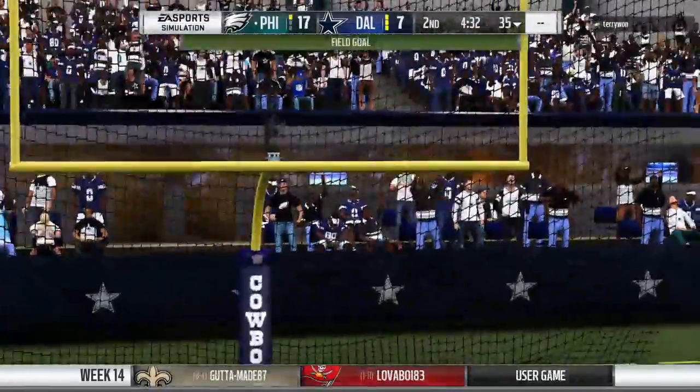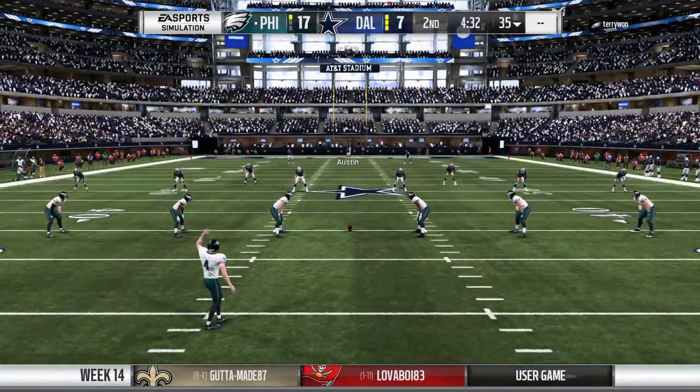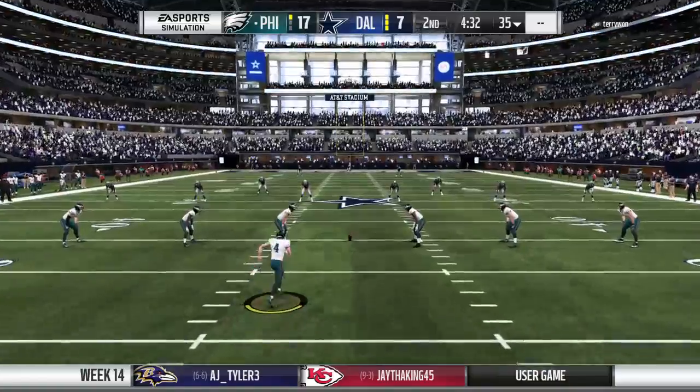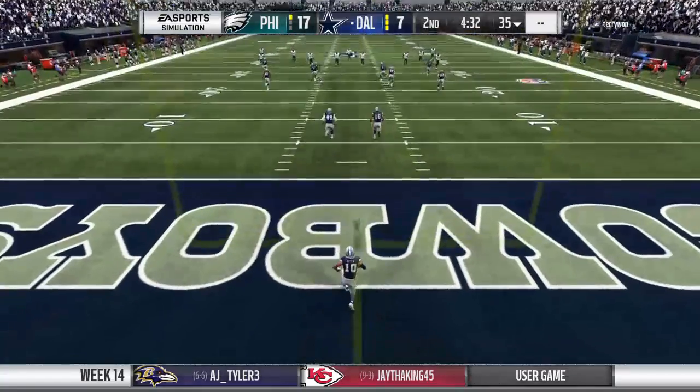And Elliott puts this one through. And they will move up by 10 now, 17-7. A good drive gets them inside the 5, but they could not punch it in. And credit the defense, too. Make sure that happens, because that was the old bend but don't break approach. Made sure they contained them when they absolutely had to and forced the field goal attempt that went through.